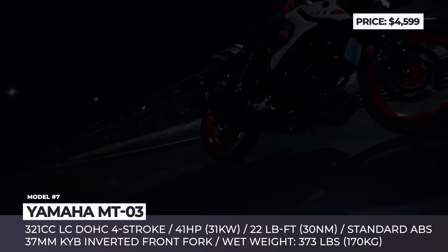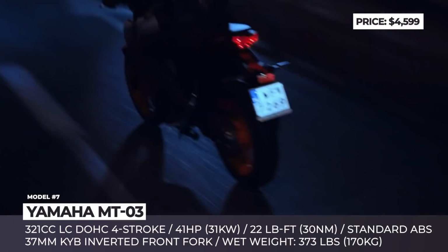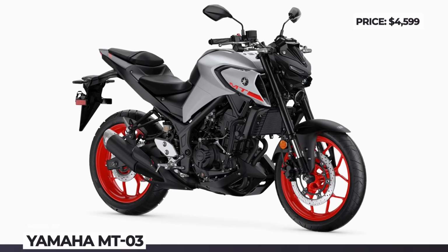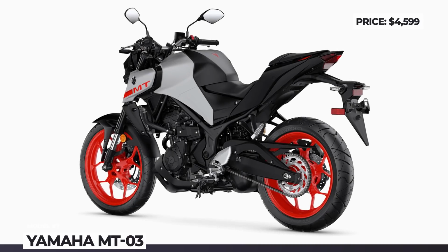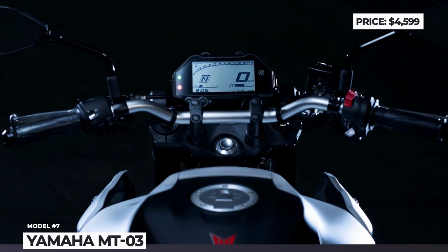The mechanics of the entry-level MT carry over unchanged from the R3, so its 321cc liquid-cooled engine still makes 41 horsepower and 22 pound-feet of torque. Design-wise, the two-wheeler follows in the footsteps of the rest of the Hypernaked family, having similar two-position lights with a singular LED headlight, aggressive sidelines, and LCD dashboard.